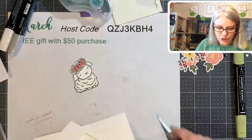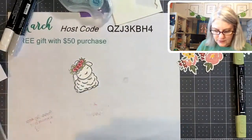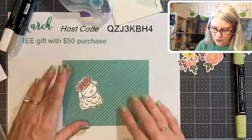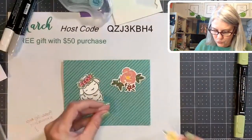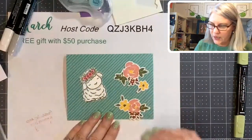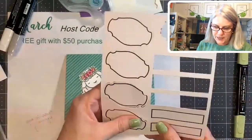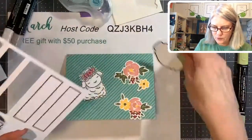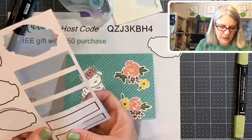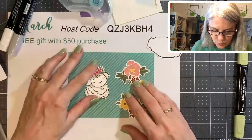All right, she's cut out. She's cute. Isn't she a cute little lamb? I love her. All right, so we have this, and we have our lamb. Oh, so cute. And we have these flowers. I'm not sure what I'm going to do with all this yet. We have some labels. Let's pull the labels. We have that label, and I really want that one because I want to do the Easter saying. That fits the Easter saying really well.